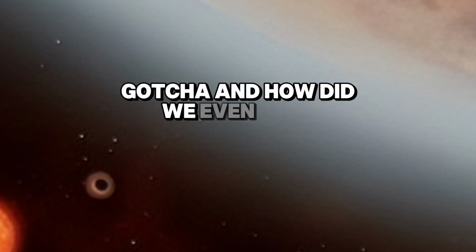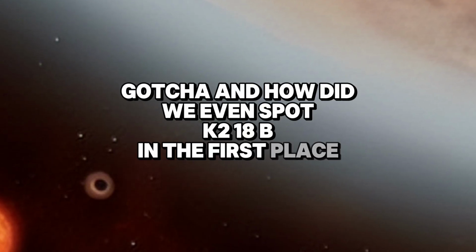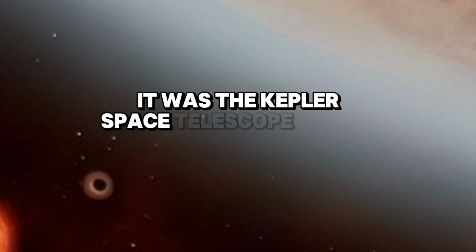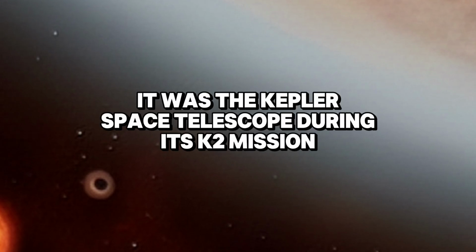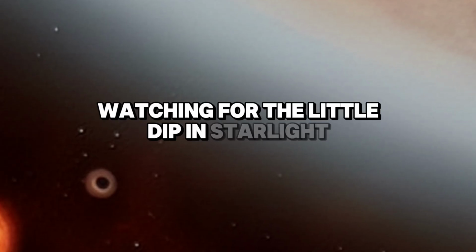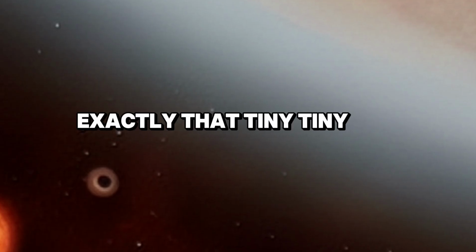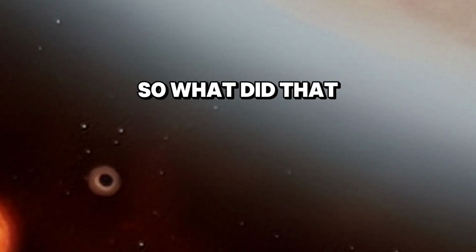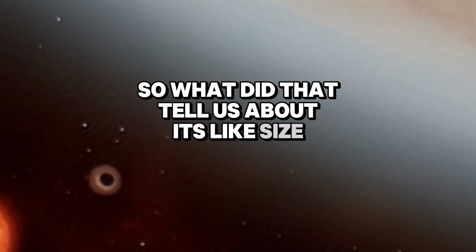Gotcha. And how did we even spot K2-18b in the first place? That was back in 2015, wasn't it? Yep, 2015. It was the Kepler Space Telescope during its K2 mission. They used the transit method. Ah, right. Watching for the little dip in starlight as the planet crosses in front. Exactly that. Tiny, tiny dips. Kepler was amazing at spotting those. So what did that tell us about its size and weight?